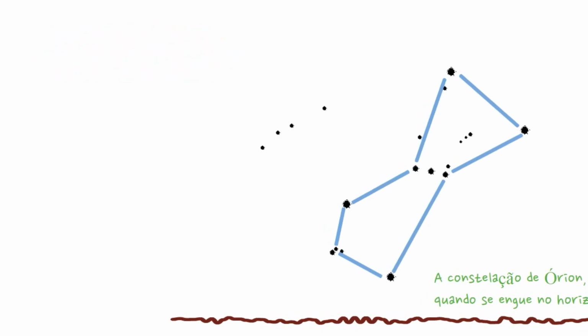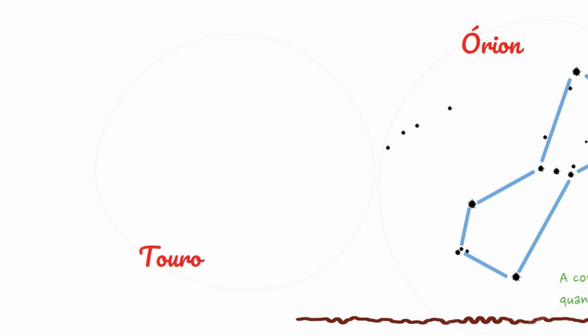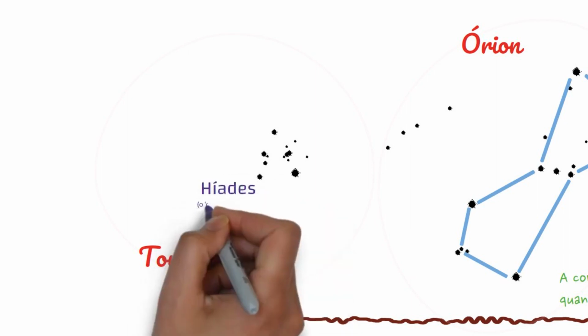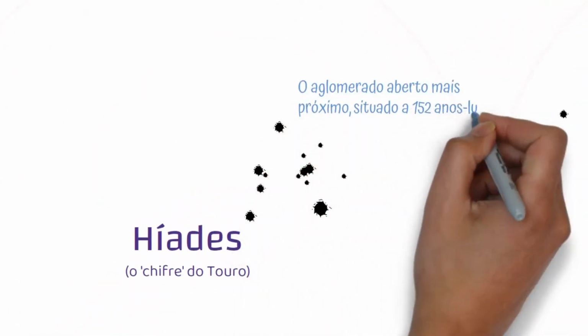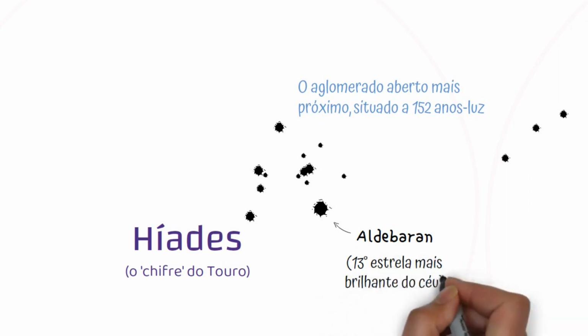Very close to Orion, preceding it by about an hour, we have the constellation of Taurus, that Taurus, from the zodiac signs. The fact is that the constellation of Taurus not only has one famous open cluster, but it has 2. The first one is the Bull's Horn, the closest open cluster to the solar system, called the Hyades. It is so close that the grouping of its stars is easily visible to the naked eye. In the Hyades, there is the beautiful orange star Aldebaran.